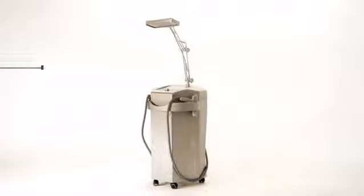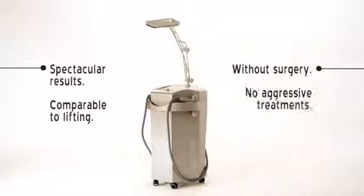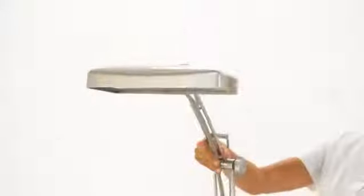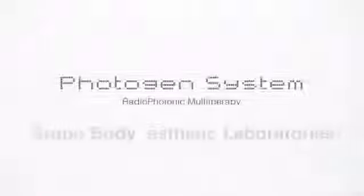The Photogen system achieves spectacular results, comparable to lifting, but without the need for surgery, aggressive treatments, or secondary effects, enabling the patient to return to his or her everyday routine immediately. The most innovative and effective technologies are intelligently combined with the use of revolutionary cosmetic preparations to yield spectacular results from the first session. Photogen System, new radiophotonic multi-therapy technology. Photogen System by Body Aesthetic.